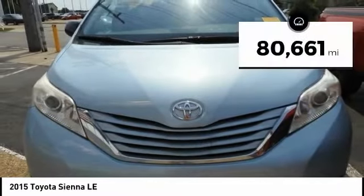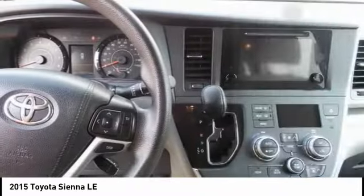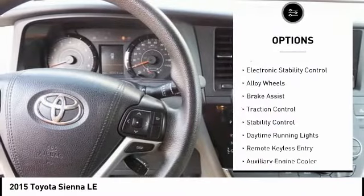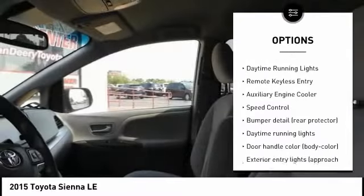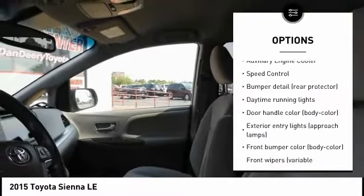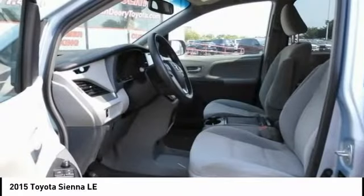This vehicle has less than 85,000 miles. Here are some of this vehicle's great options: tire pressure monitoring system, electronic stability control, alloy wheels, brake assist, traction control, stability control, daytime running lights, remote keyless entry, auxiliary engine cooler, speed control.